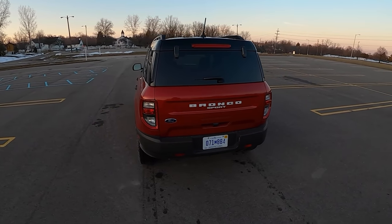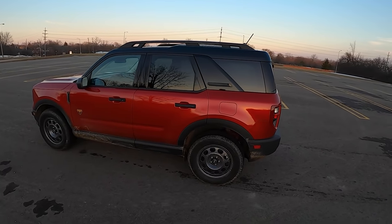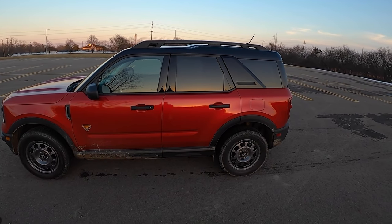I think this is going to be a fun little car, and it looks good too. Look at just the shape. Very Land Rover-like with a high roof.